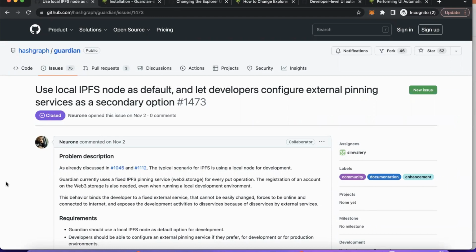As already discussed in tickets 1045 and 1112, the typical scenario for IPFS is using a local node for development. Guardian currently uses a fixed IPFS pinning service, which is web3.storage, for every put operation. The registration of an account on web3.storage is also needed, even when running a local development environment. So this behavior binds the developer to a fixed external service that cannot be easily changed, forces you to be online and connected to the internet, and exposes the development activities to external services.